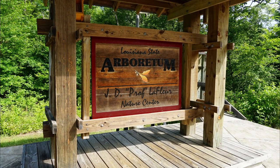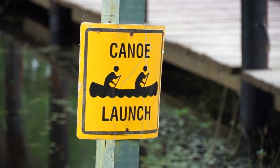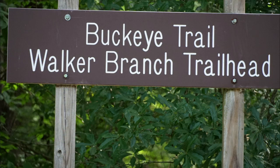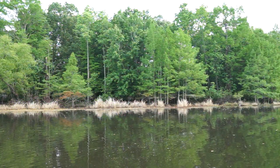Oye says if you want the full experience of the arboretum and the trails, you should budget at least a couple of hours. But it's easy to spend the entire day or a few days. Bring a picnic lunch, enjoy the sounds of nature, and experience all that Chicot State Park has to offer.